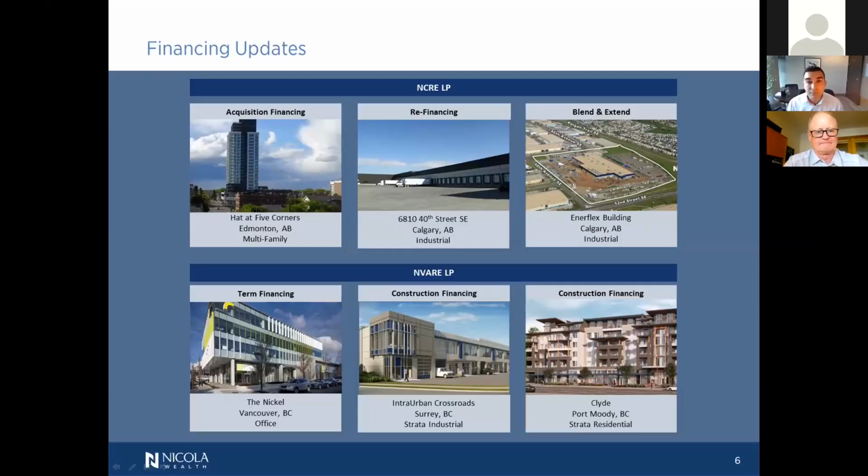So I think we have some of the financing on the screen here that we're going to put up. Yeah, so there's several components to our team that help to contribute to the fund, and financing is a big part of that. So I just put up on the screen here 6 examples of financing, and I'll just go through them quickly.